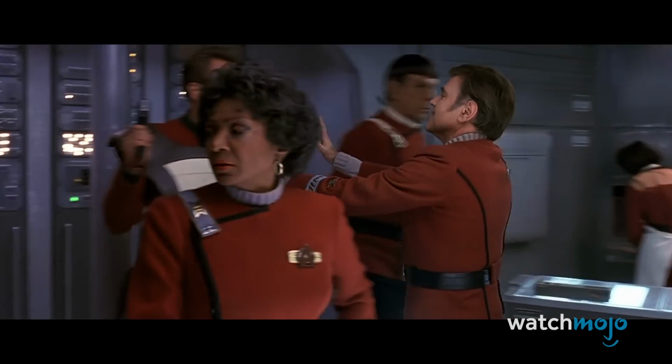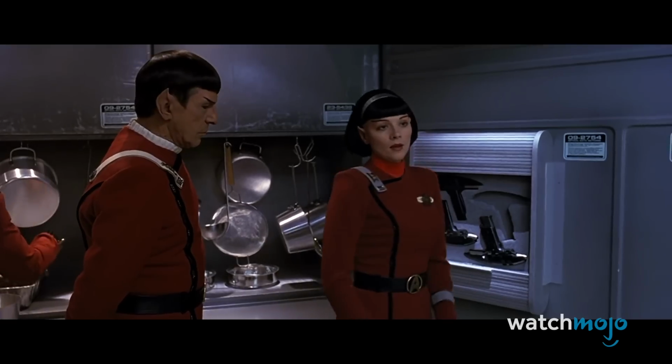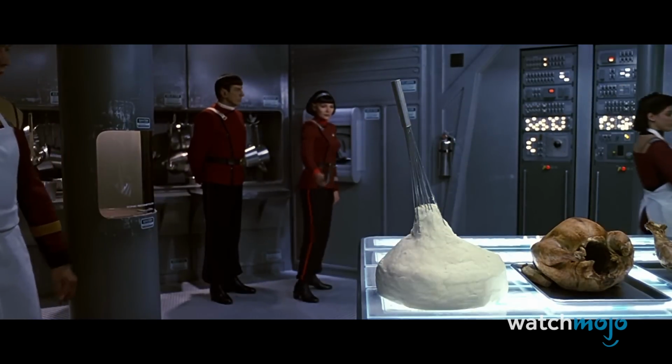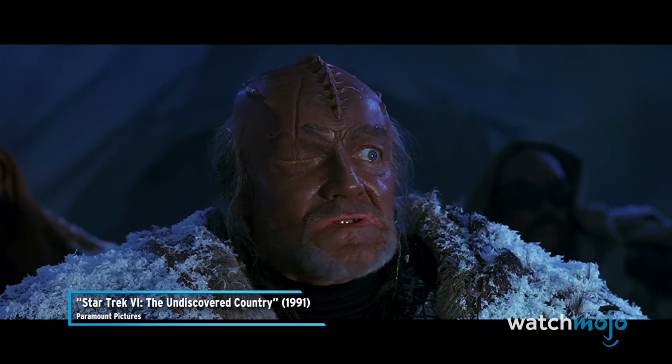As peace lovers, Starfleet officers engage the stun setting whenever possible. But when things get deadly, the phaser can literally vaporize a creature with the flick of a switch and the pull of a trigger.